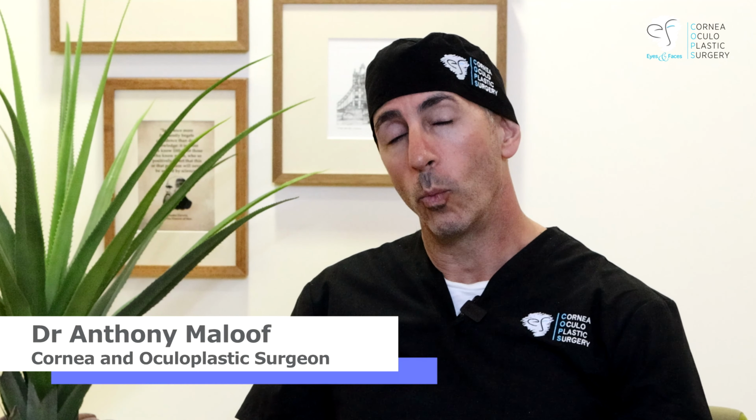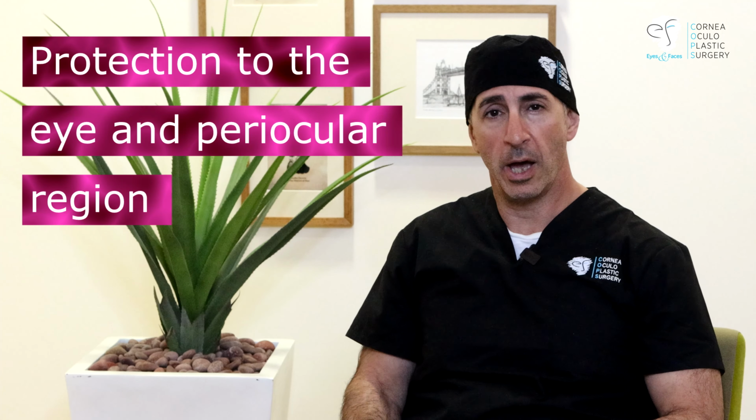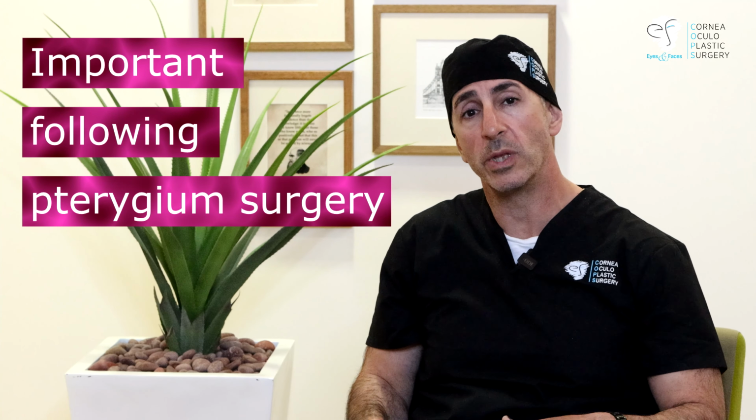Edition on which sunglasses. Now, patients are always asking about sunglasses, and there are different types. Some of them can actually even have prescriptions in them. The reason we recommend sunglasses is for protection to the eye and the periocular region, which is this whole region. So from skin cancers, to cancer on the surface of the eye, to cataract, to degeneration, a whole range of things, to pterygium. They're particularly important after pterygium surgery, where the side lighting is a huge factor in whether you develop a recurrence.